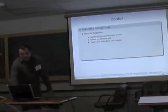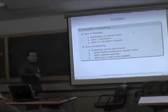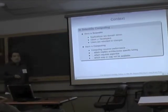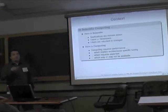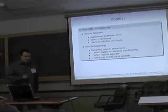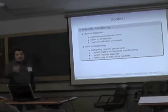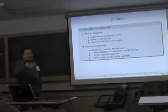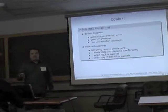And there is computing. And computing basically means that if I want to compute something, it had better be fast. Because the faster you compute, the earlier you get your research results, your product specification, or whatever. And getting 10 times faster is not just getting 10 times faster, it's having your results for your publication or your product 10 times faster.